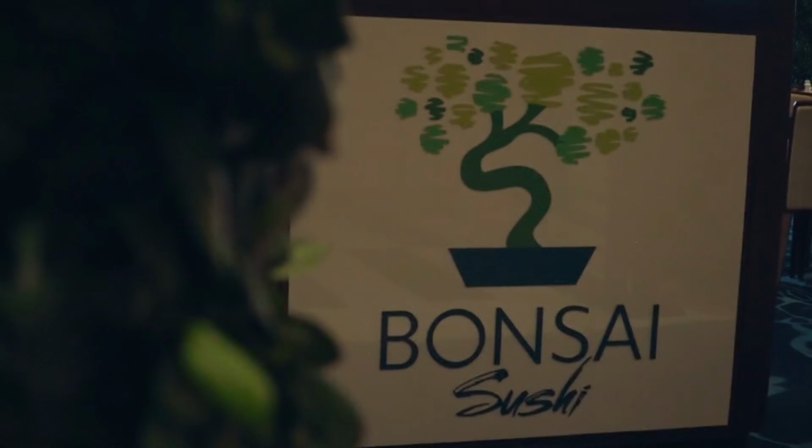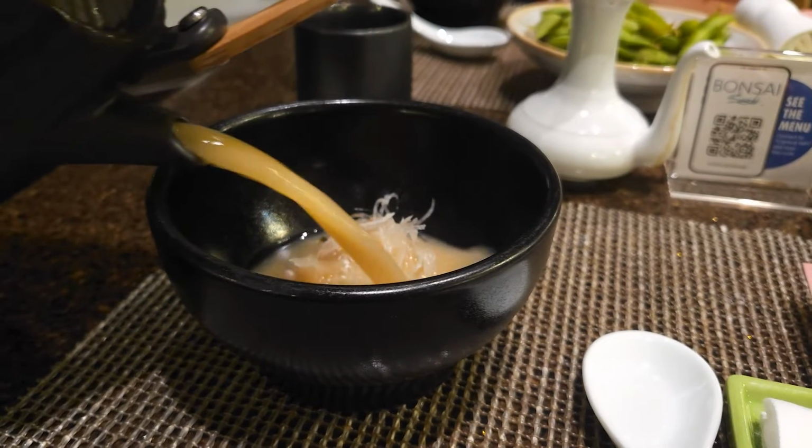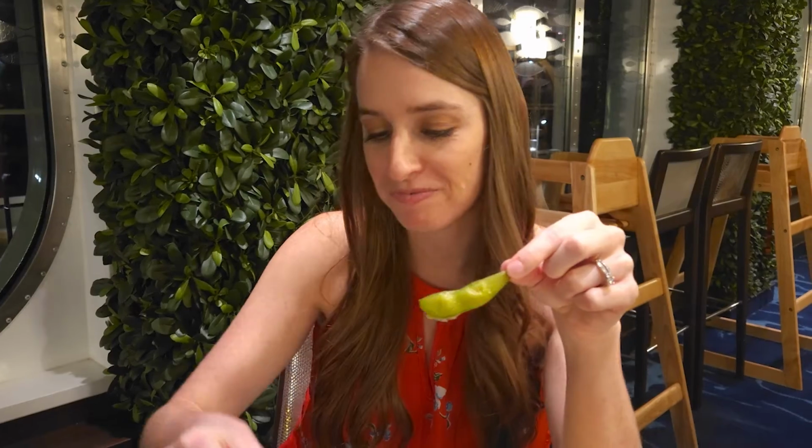So what's really cool is they also have places that you unfortunately have to pay for, but it's worth it in the long run. One of those places being Bonsai Sushi, which we're gonna have delicious sushi at. We're already there. Has a great atmosphere. I just love the way it feels. It makes you feel like you can escape the ship a little bit.